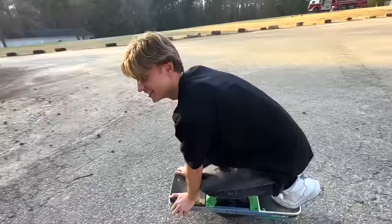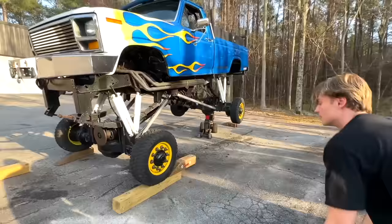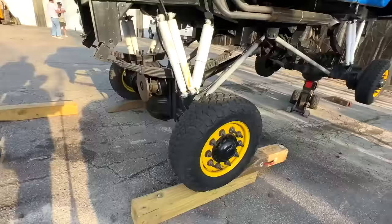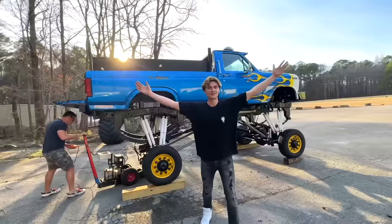Here's a size comparison. These are how big the wheels are. That is actually crazy how big they are. That just looks unreal. It looks fake. We're about to drive. Let's put it down and go. Got some lawnmower wheels on it. Hey, and it is complete. Woo!